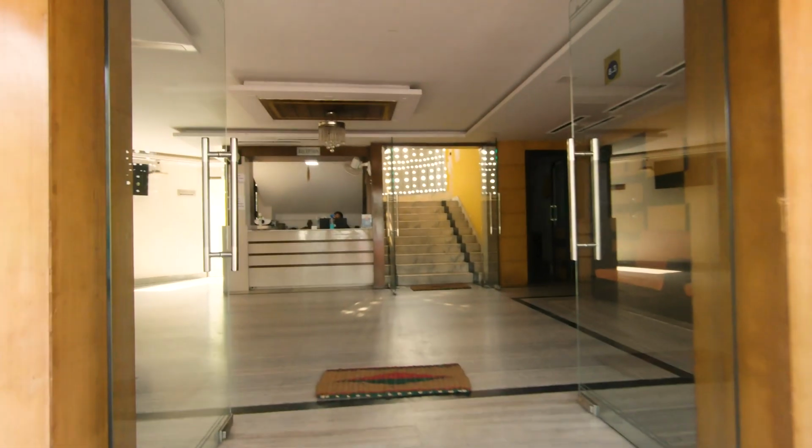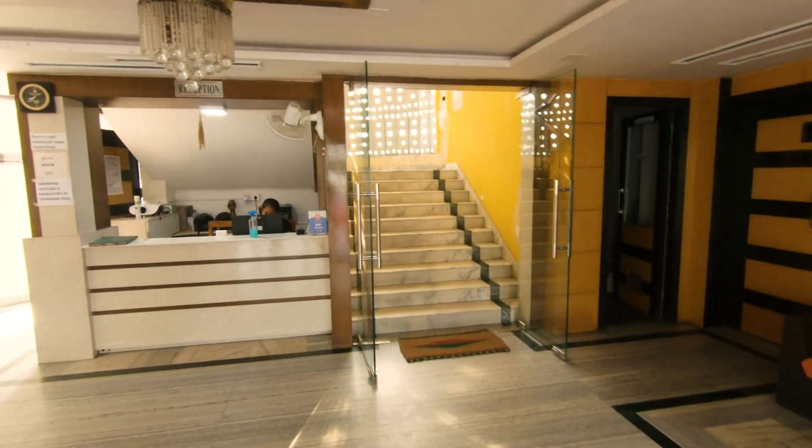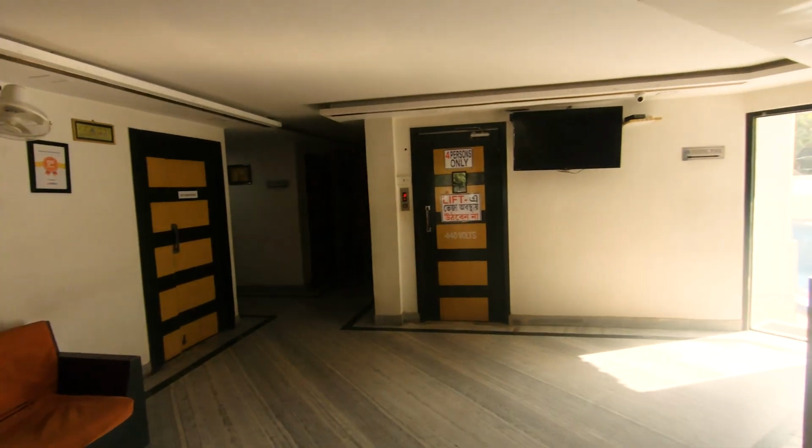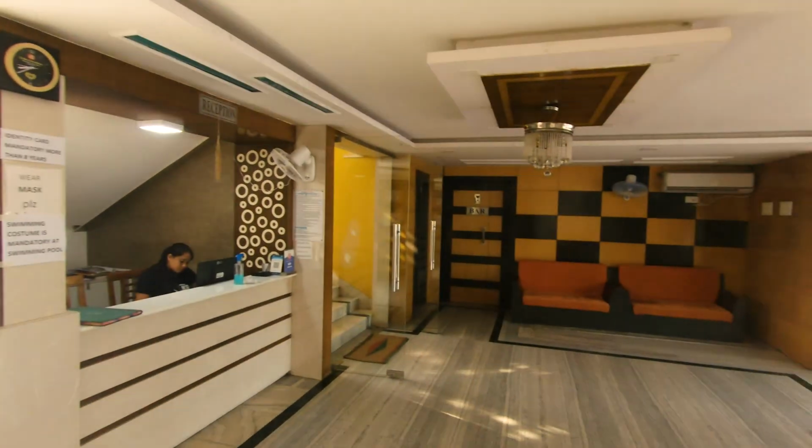We are entering the lobby, and in front of us we see the reception. On your left we see the dining hall, and on the right at the far end we see the bar.